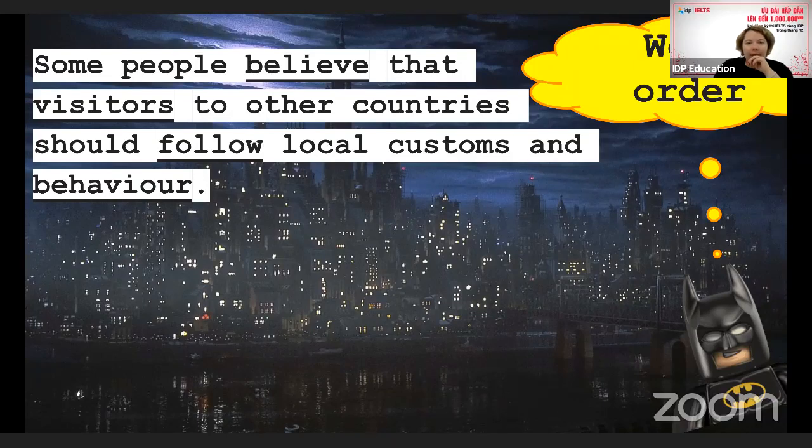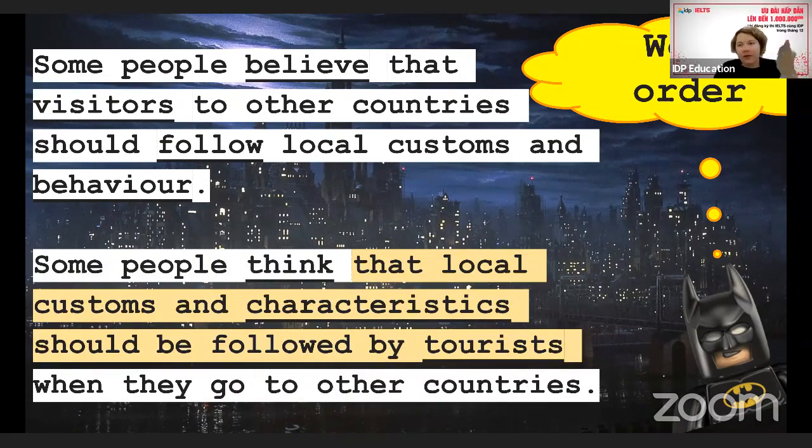What is my option? So some people think, so again, I'm still using synonyms, that local customs and characteristics, more paraphrasing, more synonyms, should be followed by tourists when they go to other countries. So a little bit of change in the word order, and I'm scoring a grammar point for using passive. I'm scoring my lexical points for using synonyms, and I'm also trying to paraphrase. I'm doing good.